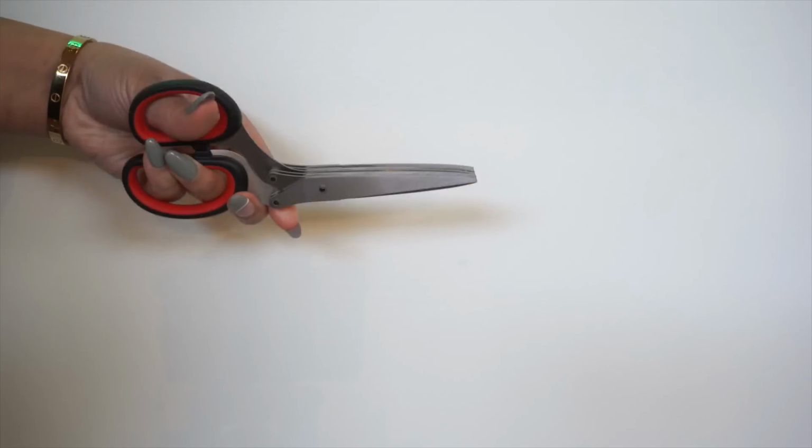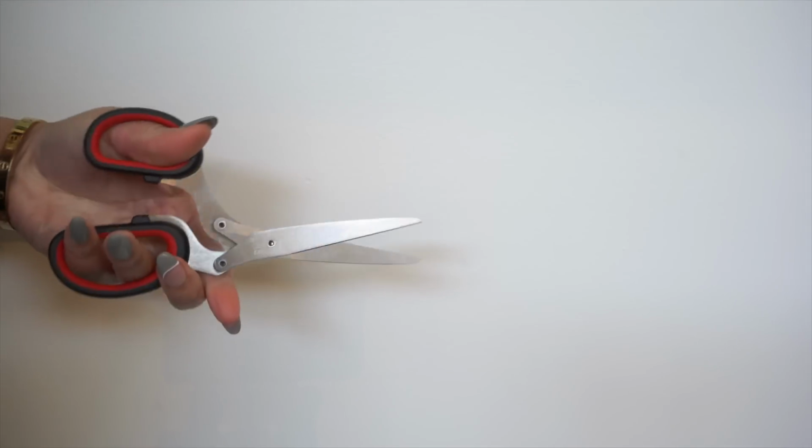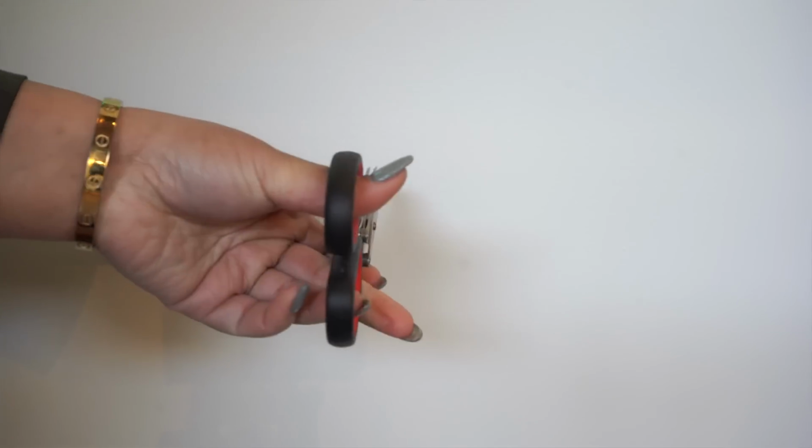So these are just some herb scissors for $15. I really like them. My brother-in-law really likes them, and he is a garden connoisseur. So he was like, you gotta get these, and they really are fantastic. And if you have something like that too, I'm sure you'll love it.